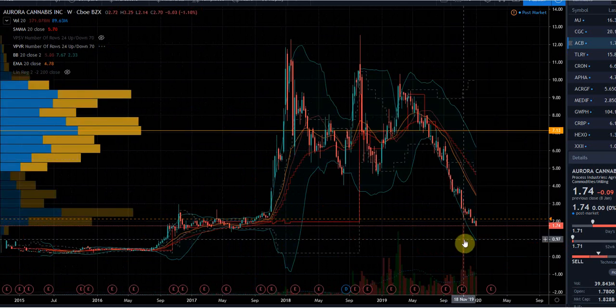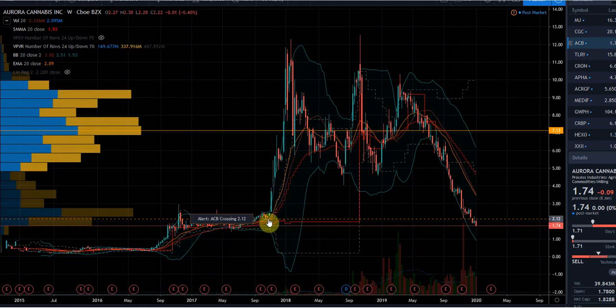ACB, I'm afraid to look at it, because really the only way to look at it from an investment perspective is that it's back to the base from which it sprang back in 2017. But it's a zone, and it could go to zero. I'm not saying it's going to zero. I'm saying I wouldn't average down into it.